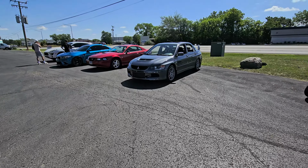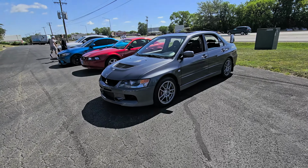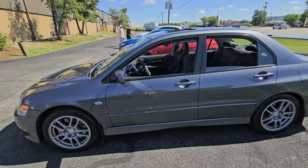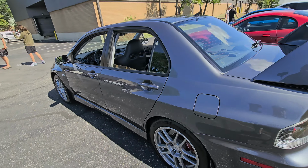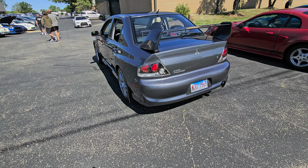This is one of my dream cars that I had wanted when I was growing up, the Evo 8. I love the color. The interior is nice and clean. Manual transmission, of course. But look at this back end. This thing is so sexy. I do love the way it looks.